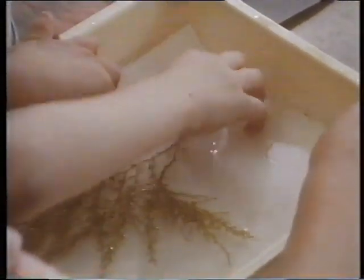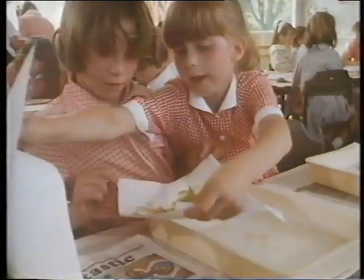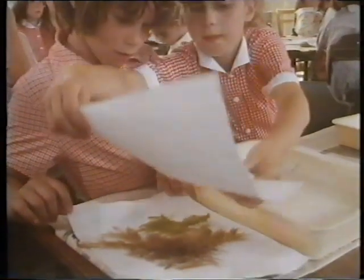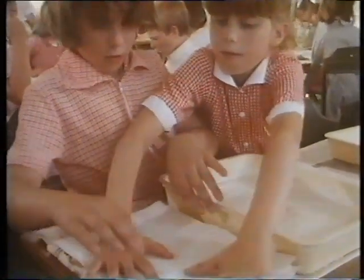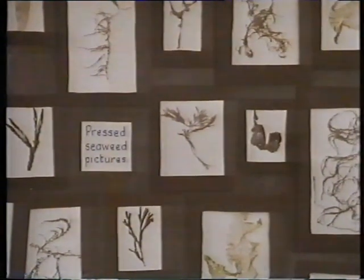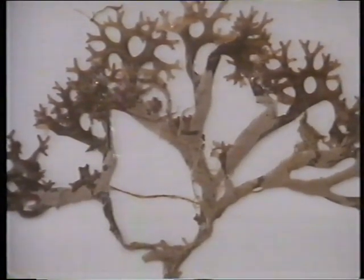They'd brought back some seaweed that had been washed up on the strandline. They wondered if it would make an interesting picture. We were pressing seaweed. And here are some of their pressed seaweed pictures. Seaweed doesn't just make pretty pictures.